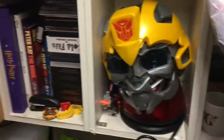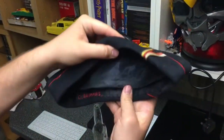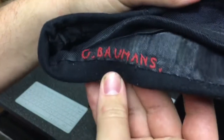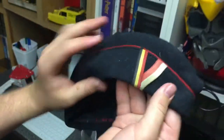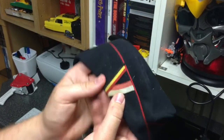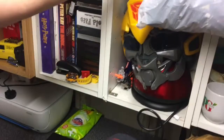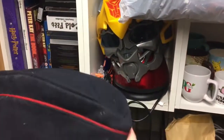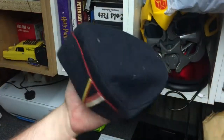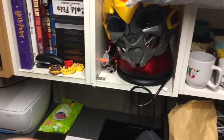As well as this hat. C or G Baumann, sounds German, and I think this is the German and Polish flag. Although thinking about it, it could be the Luxembourg flag, which makes sense with the ashtray. Anyway, it's a side cap, so any information would be greatly appreciated. If not, we'll probably put it up for auction and see what happens.